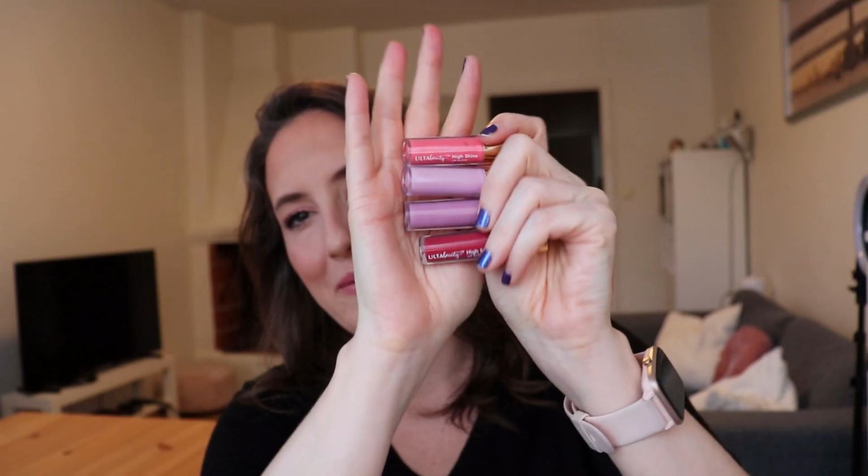Some of them, I know I like this one. I know that this one is pretty sheer, even though it's like a hot pink. It doesn't look that hot pink on your lips, but these are more opaque glosses, and I don't really love them. So I'd like to make an effort this year to see if I could pan these, and if I cannot pan them, they need to be decluttered.